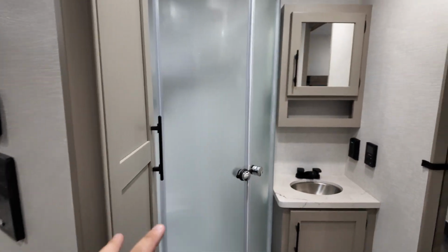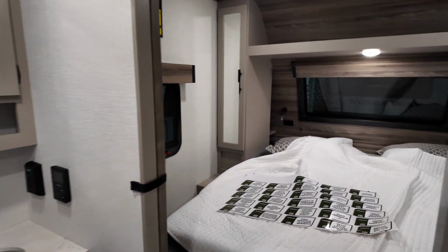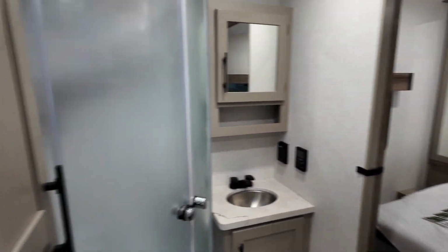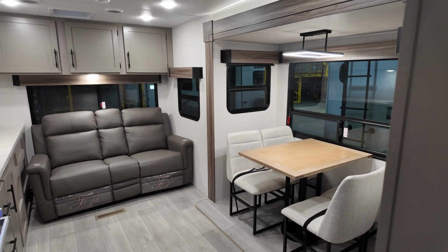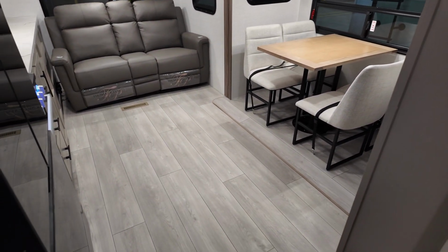You have the corner radius shower here in the bathroom. Not a huge fan of those, but it still is large enough. I'll get in the shower here in a little bit. And then you have a bedroom that I think is something that you're going to really like. But when you walk into here, it's everything that you need for a living room kitchen combo. You have a slide out to create some walking and moving and grooving room space.